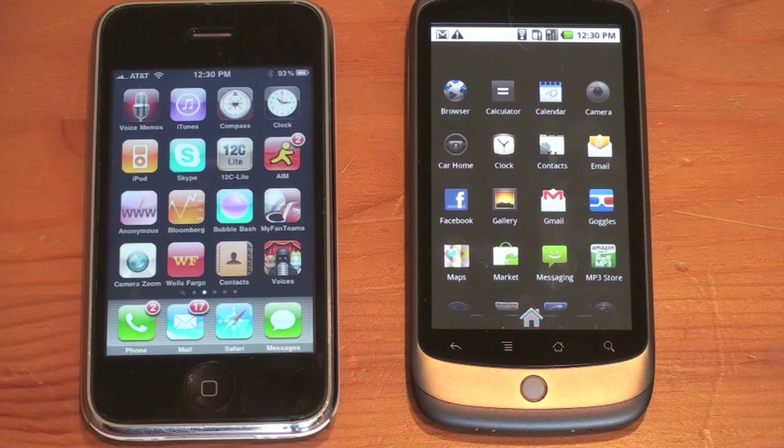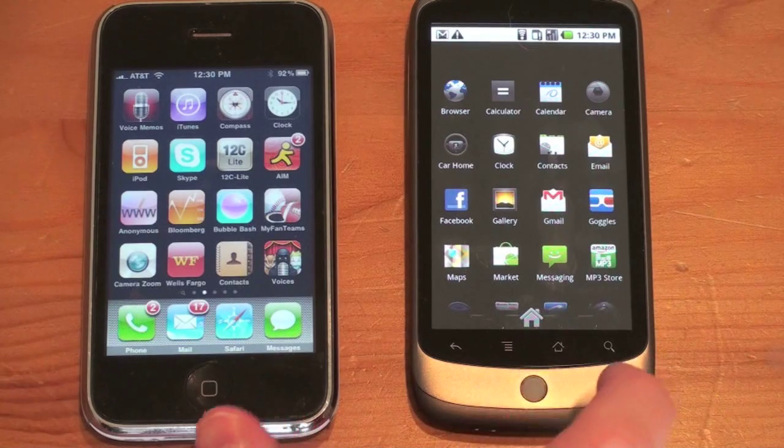When it comes to customization, this is a no-brainer. Android clearly comes out on top. And it gives you much more ability to sort of do what you'd like a little bit more. Let's go ahead and talk about navigation now on both devices.